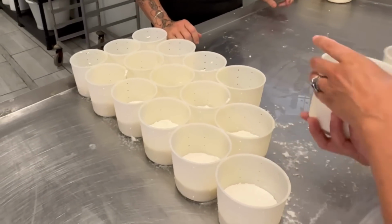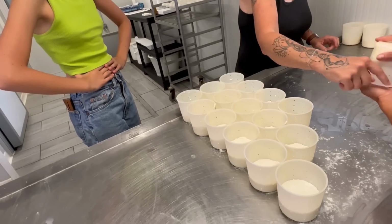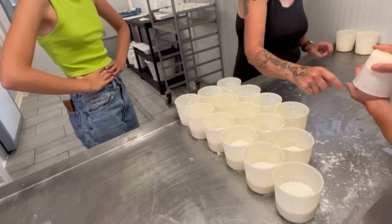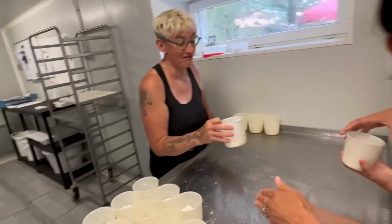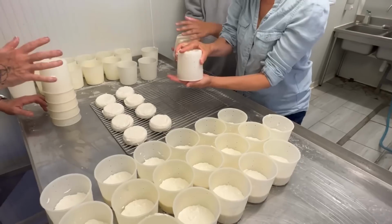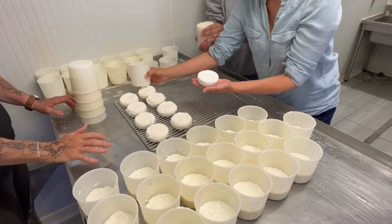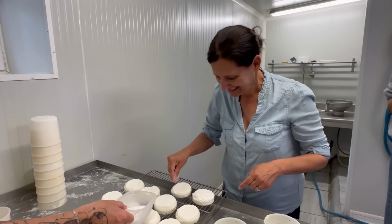And the next part of the process was to flip it over so that it could drain equally on the other side. I must say, this part of the process was a little bit more challenging for me anyway. Moyen, Beth, I'm not doing very well. Then after another 24 hours, they would get even smaller and look like this. Then it was time to get them out of the mold, put them on the rack, and salt them.